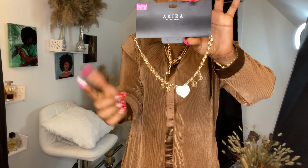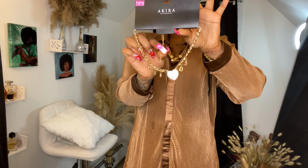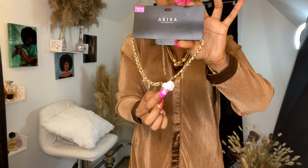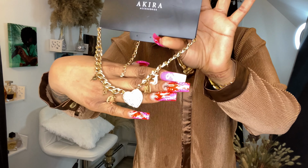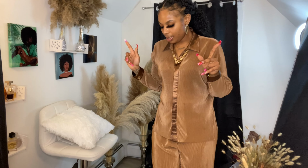Super, super cute. It spells out baddie, and it has a heart pendant in the middle, which has rhinestones on it. So the next thing I'm gonna show you is the stuff that I got from Madrag.